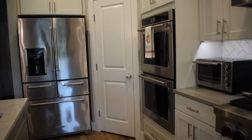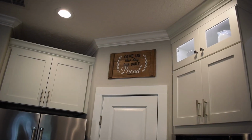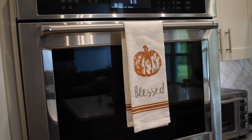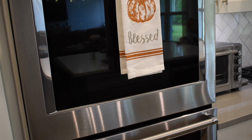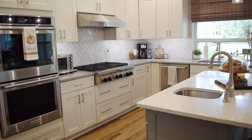This sign up here I have up all year round, and this came from Hobby Lobby. And then of course I always have to have a seasonal hand towel in the kitchen, and that came from, I believe, the Target dollar spots. I'm not sure when, maybe last year. They always have really good dish towels and everything there.